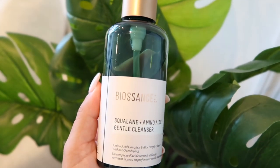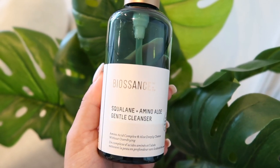So I've been washing my face with the Biossance Squalane and Amino Aloe Gentle Cleanser. I always want to say squalane, but it's squalane. I love that this cleanser has aloe because it cleanses your face without over drying it, and I love that it foams up. It just feels like a spa moment every single morning.